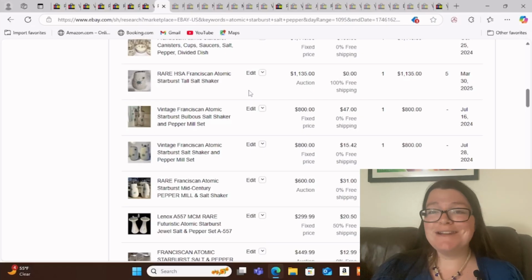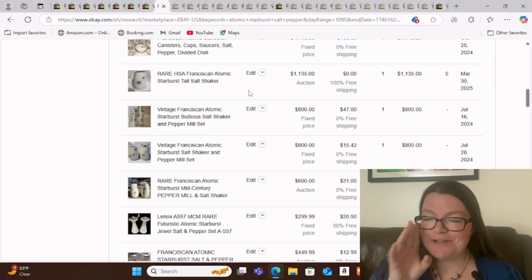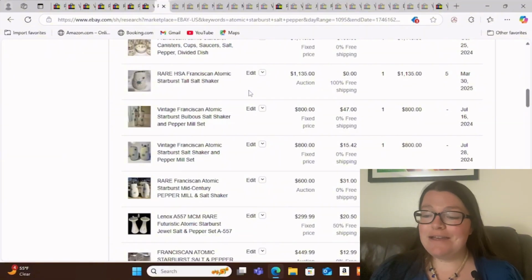And this next one is another pattern you probably recognize as well. This is the Franciscan Atomic Starburst. And there's a couple different little variations I'm going to show you of the salt and peppers here. And it's just a pattern.